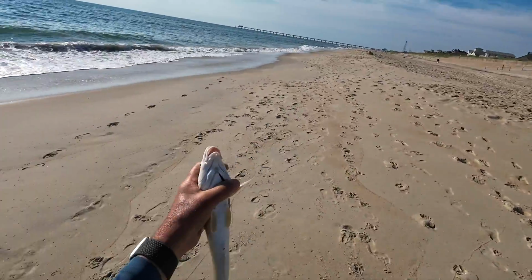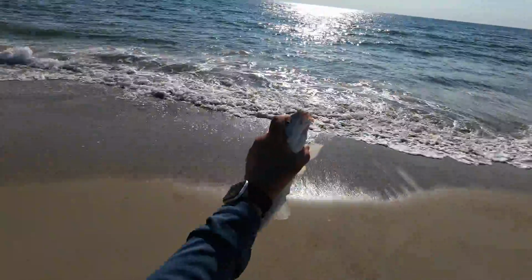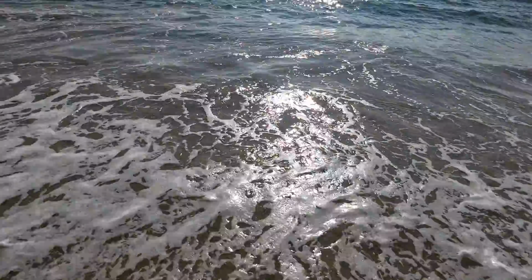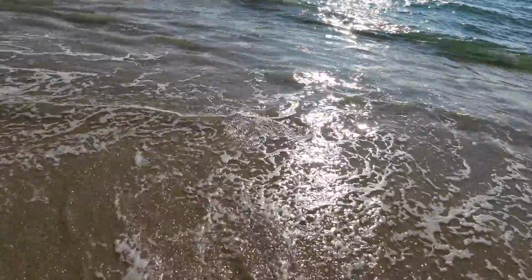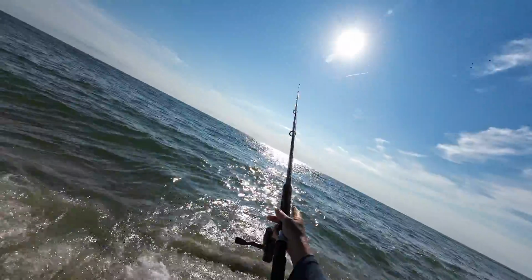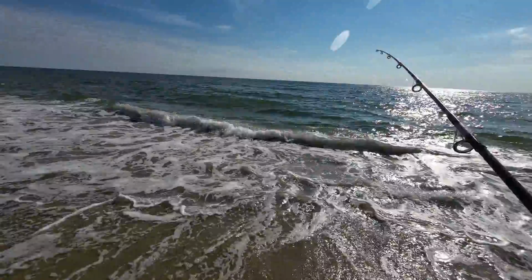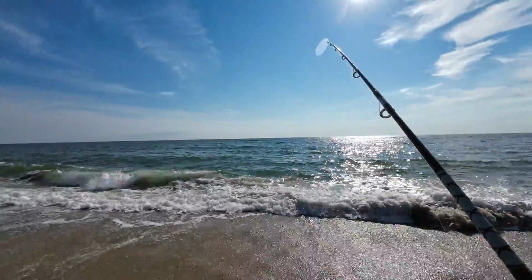Yep, there he is. He's gonna go right back in the water. That's a kingfish. Or a mullet. That's what we call him. Yep, there he goes. Back in the water. There we go. We're not gonna go very deep. Okay, we got one.